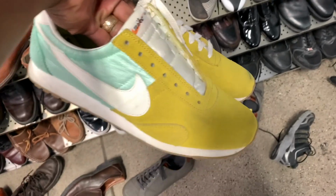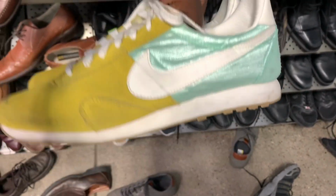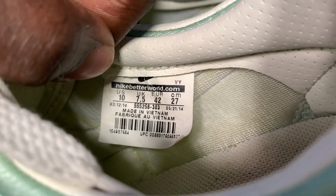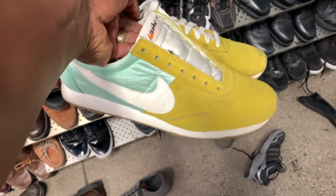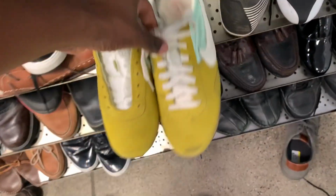And here was a pair of Nike sneakers. I thought these were a vintage pair, but since it was missing the laces, that was just enough for me to put those back, because I realized over the course of a few years of doing this, anytime something's incomplete, missing a shoelace, missing insoles, they usually just collect dust, so I ended up just putting those back.